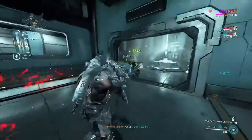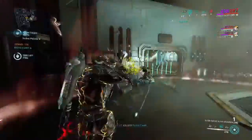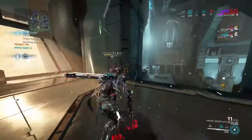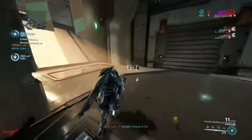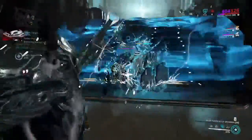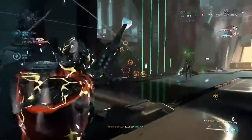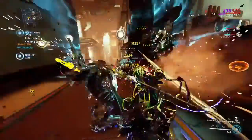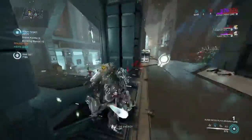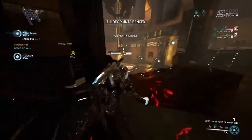Zanuka. Or a form of Zanuka. Yeah, that melee weapon is doo-doo. It definitely feels like they nerfed more than just the ammo count on this thing. What is going on? That teammate has a lot. Gonna bank to keep the timer going. Dramatic.